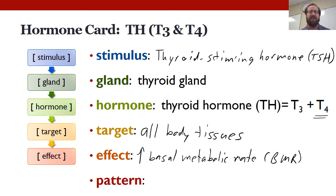And finally, the third effect of not having a high enough basal metabolic rate is that you don't burn enough calories over the course of a day. And so many people with hypothyroidism find themselves gaining weight when normally they wouldn't be. Okay.